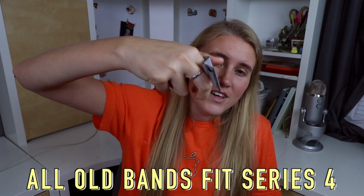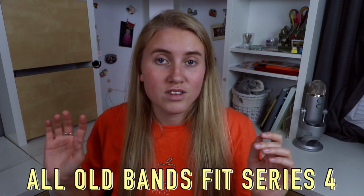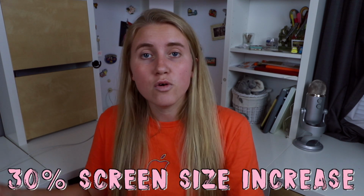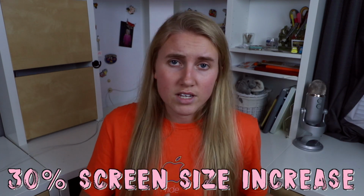One thing that I want to say at the top of this section is that the Apple Watch bands, so all these guys that you paid a lot of precious money for, will still fit on the new Apple Watch. So you don't have to worry about buying a whole bunch of new bands with this new series. Now one of the big things is a 30% screen size increase, so you now have a 40mm Apple Watch and a 44. Previously it was a 38 and a 42, so it's about 2mm of difference, but the casing, according to Apple, has not changed in any physical size.